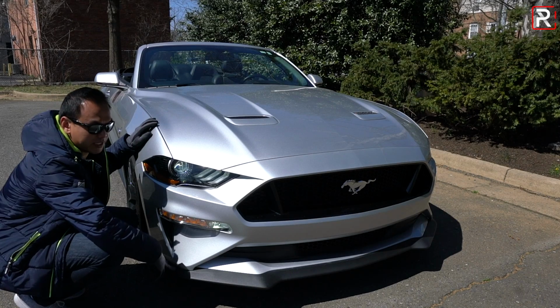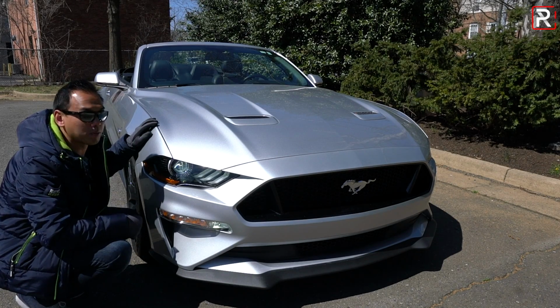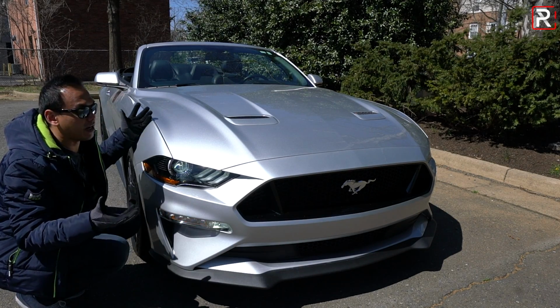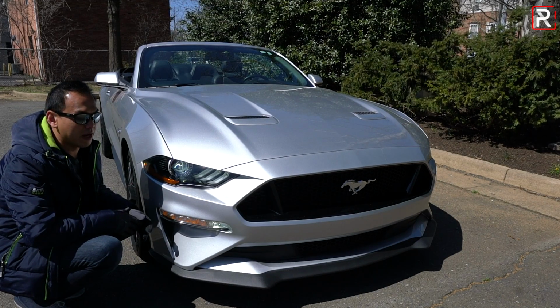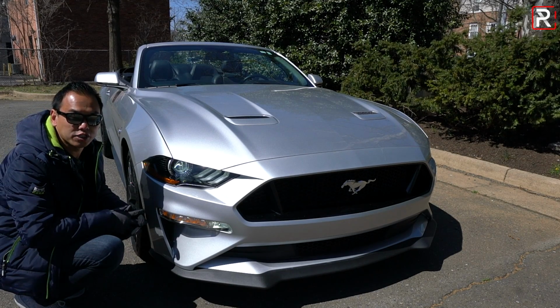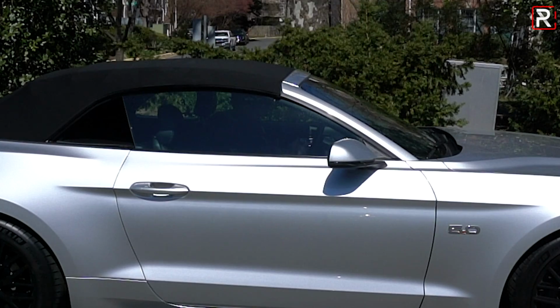The front splitter on this one is not painted. Ford offers a different bumper, a different hood. You can also add in a hood stripe. So overall, the Mustang is still classically recognizable as a Mustang, but just know that Ford didn't make any design changes for 2019.